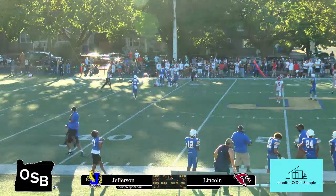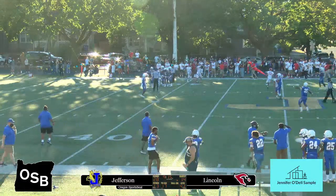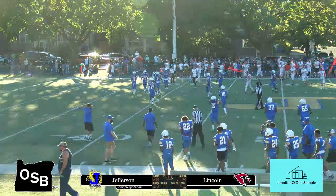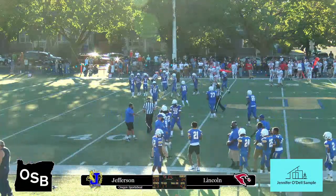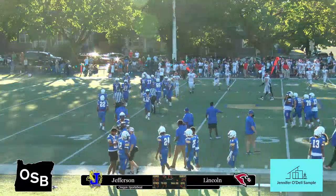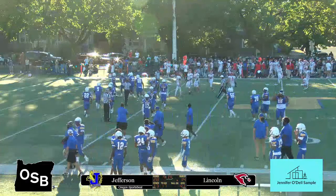Might be an interception there, huh? That is an interception right in front of Tommy Pompel. And that'll be Barrow's 3rd interception on the day, and a turnover.